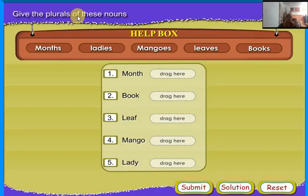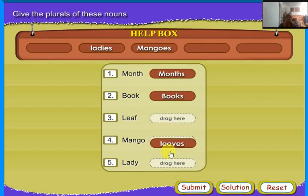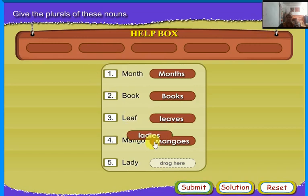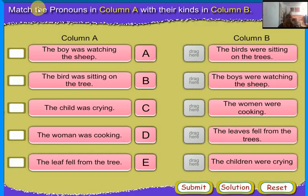Give the plurals of these nouns. Month, months. Book, books. Leaf, leaves. Mango, mangoes. Lady, ladies. Match the pronouns in column A with their kinds in column B.